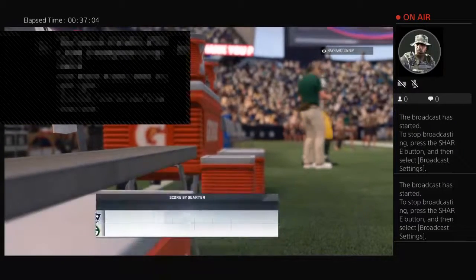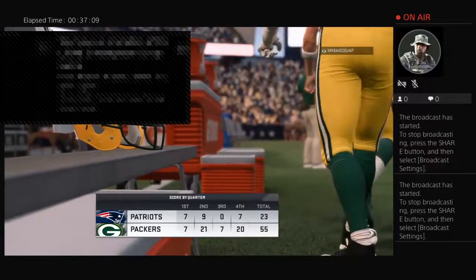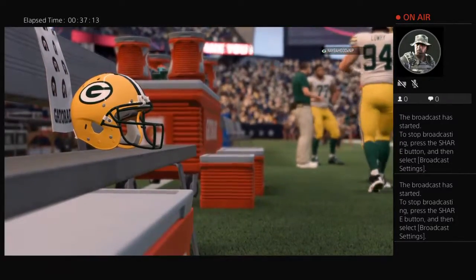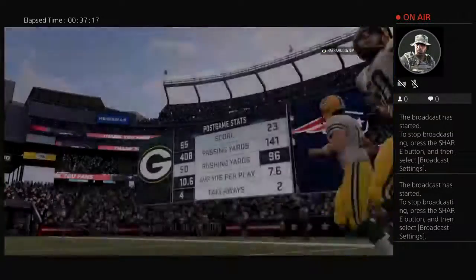Continually feel like they're moving the ball and things are working and clicking. They think that they can bottle this and carry it with them. And as an offensive coordinator, you just don't think you can do anything wrong. Whatever you call, run, pass, it's all going to work. That's called being in the zone.